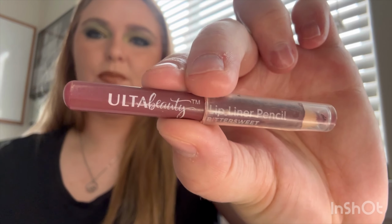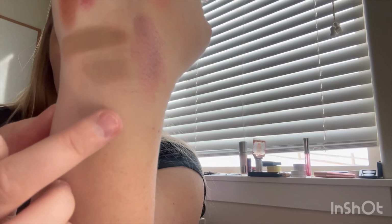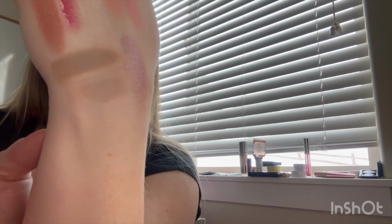Next is the letter U. This is from Ulta Beauty. It's the lip liner. The shade is called Bittersweet. And let's see, I guess I'll swatch this eyeshadow, but I mean, it's just cream colored. I just swatched it down here. You can't even tell. It's like right here.